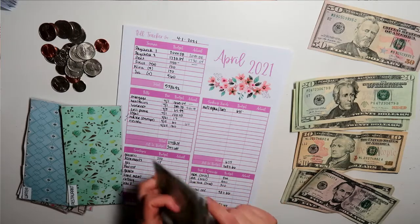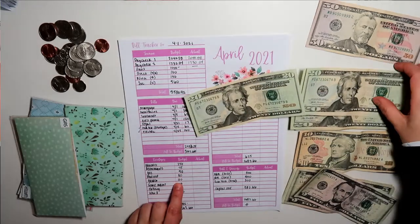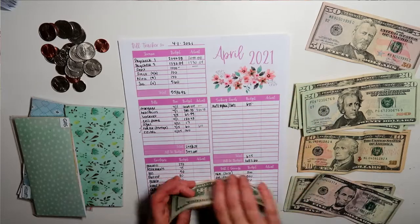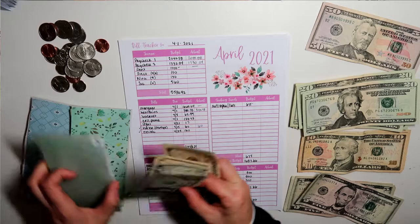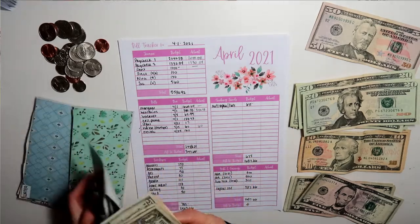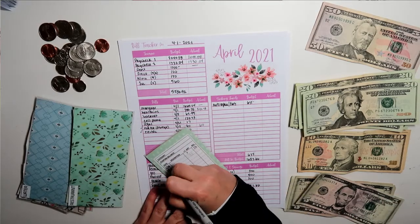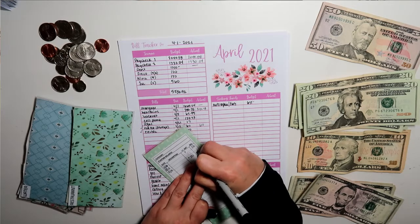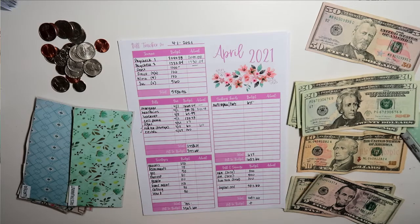Yeah, so $18, and then I'm going to go ahead and stuff $50, and I'm going to do 20, 40, and 50 there. So $18 plus $50. So I'm going to call it $68. All right, so that one's done.